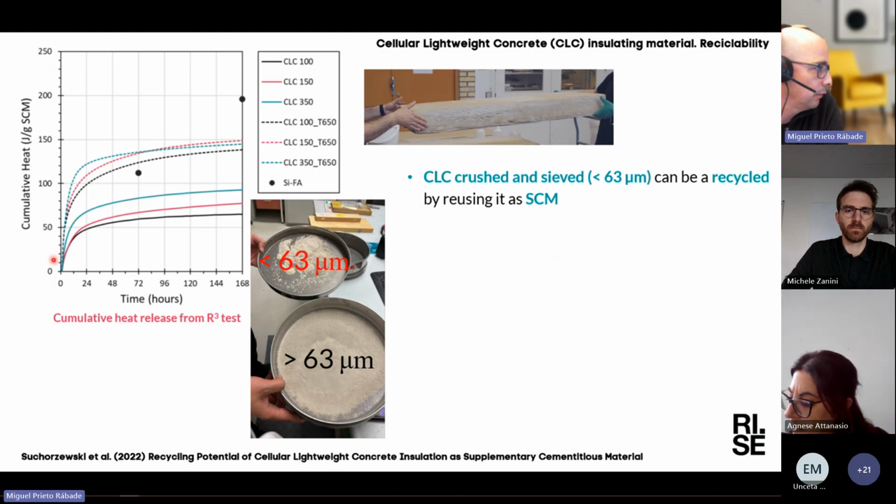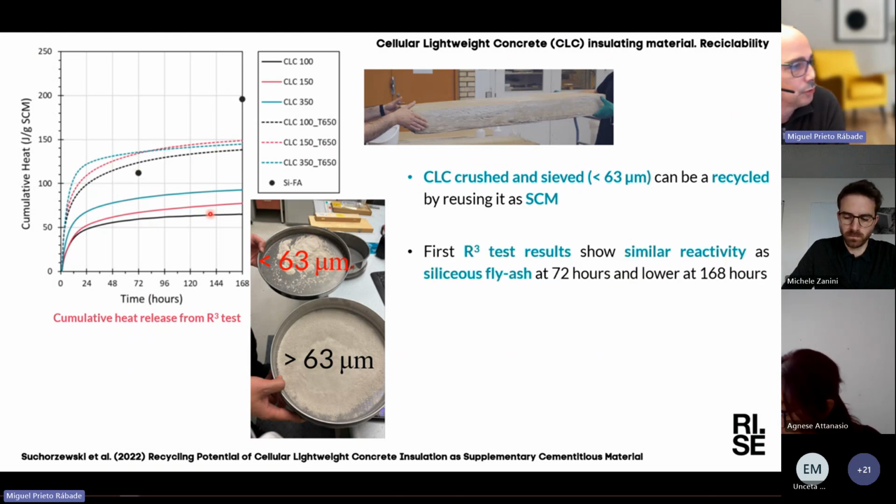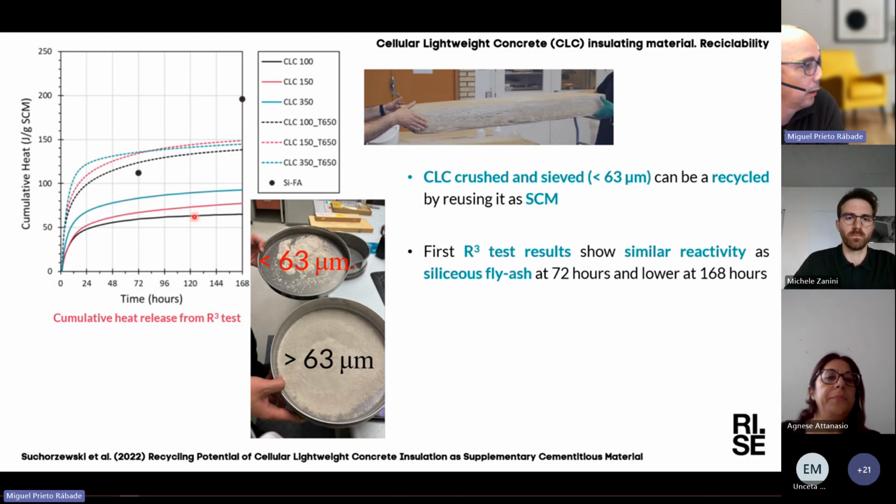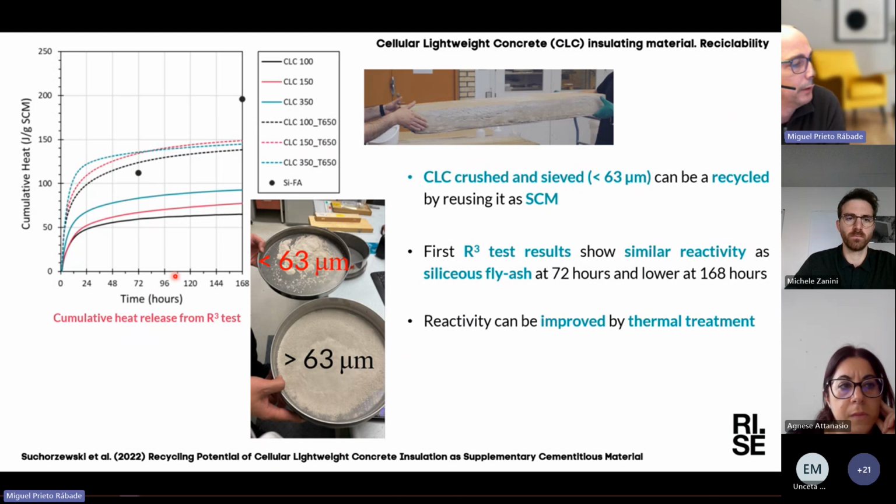Here we can see the cumulative heat versus time of an R3 test. We can see several densities of CLC without heat treatment and with heat treatment, and the comparison with siliceous fly ash. The first results show a similar reactivity as siliceous fly ash, at least until 72 hours, and slightly less at 168 hours. As we can see also, the reactivity of the recycled CLC can be improved by thermal treatment. This is without thermal treatment, and this is with thermal treatment.